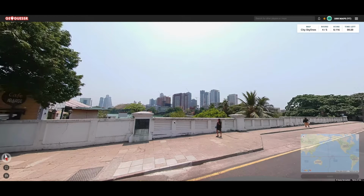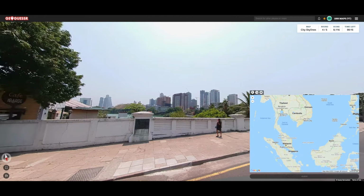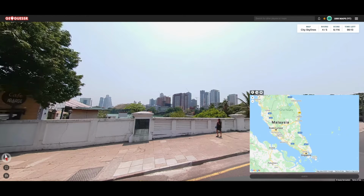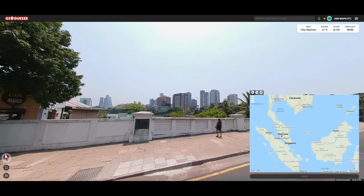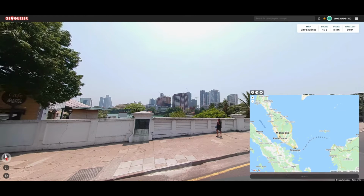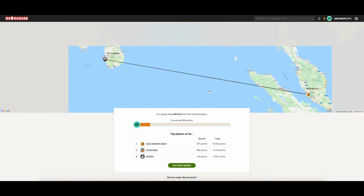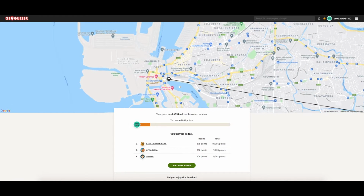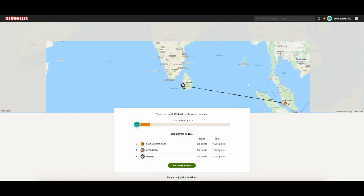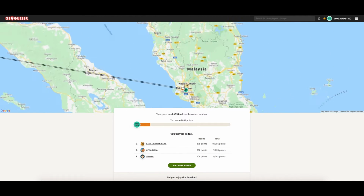I mean, could it be South America? Maybe not. I got a good feeling about Malaysia somehow. Or Thailand, maybe. That river. I feel like they don't have so many rivers in Malaysia somehow. But let's see. Sri Lanka. Okay, wow. Colombo. Very much central Colombo. Interesting. Very interesting and a terrible score. The East German bear was with me there in Malaysia.